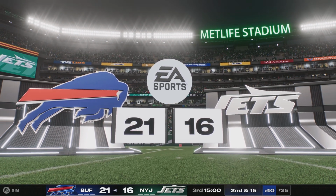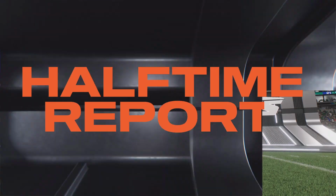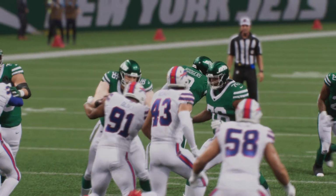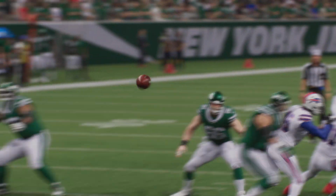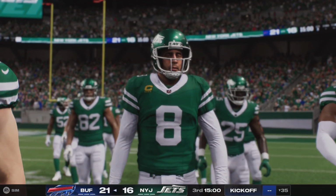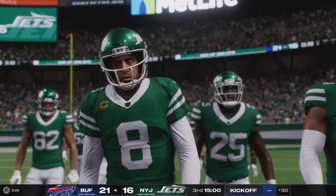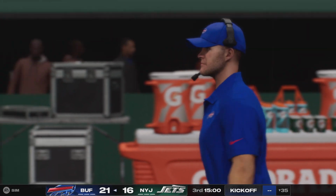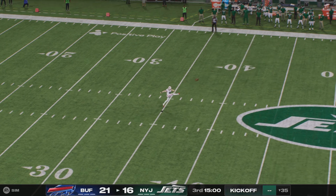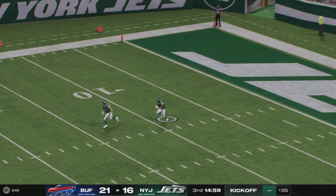And welcome in everyone to our downtown Orlando studios and this EA Sports Halftime Report. We saw some strong work from James Cook in that first half. He wound up finding the end zone on a touchdown run to help give his guys the advantage here at the break. Okay, Coach, adjustments likely going to play a big role in this third quarter in what's been a tight contest so far. The Jets going to get the football first, and they trail as well as we get back underway in this second half.